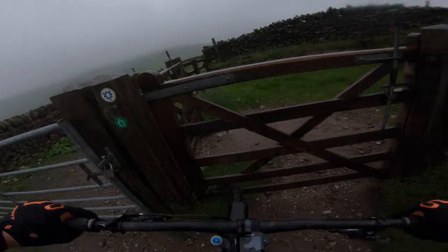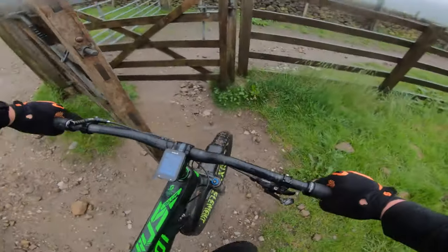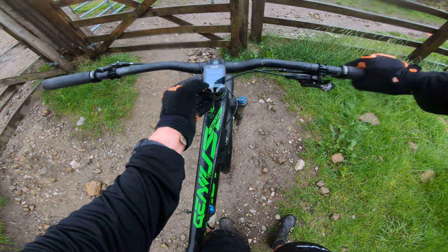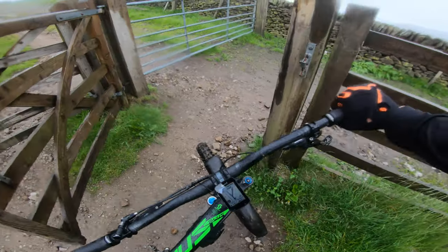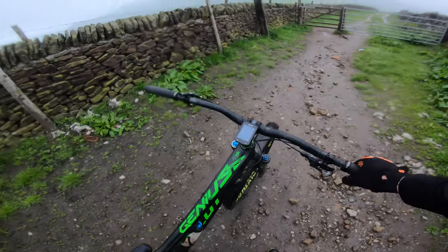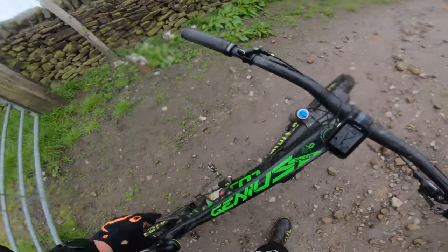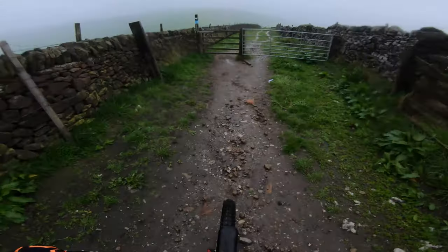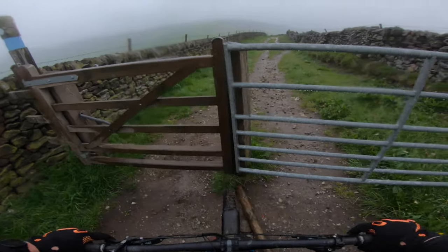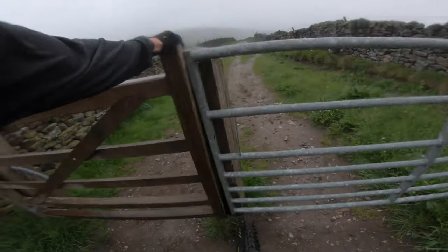That was a good section. I was going that gnarly then that my sat nav was just about to send an emergency text. And when I fell off, went over the bars the other day, it didn't do anything, did it?